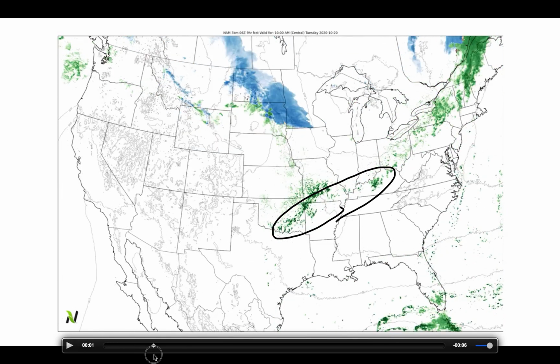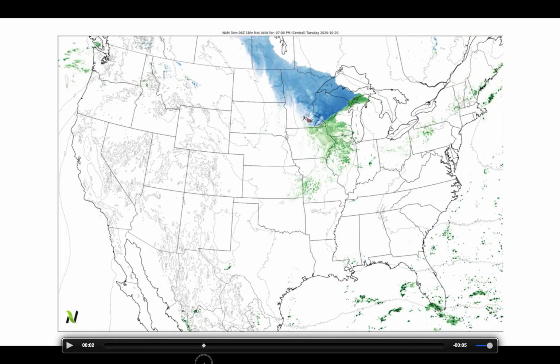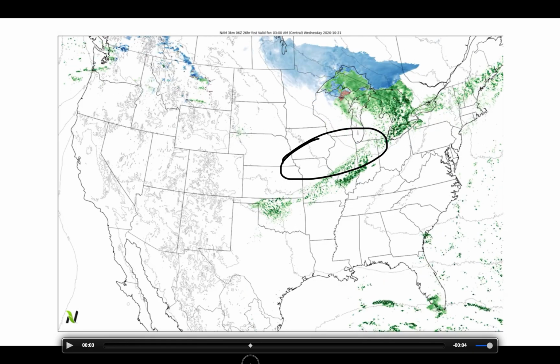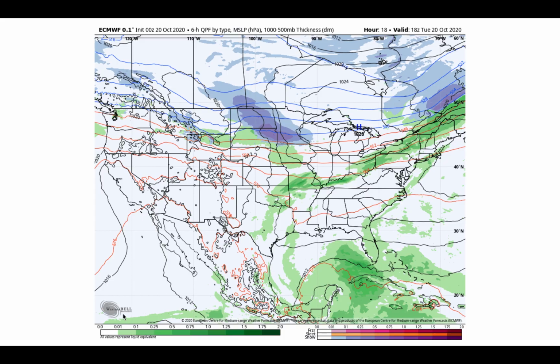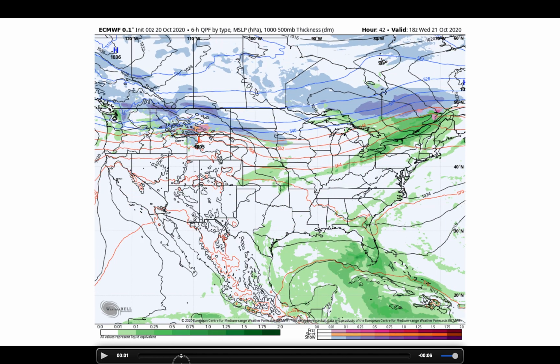This is as we get into Tuesday midday, right around noon. Getting into sunset now, we're seeing that thunderstorm activity lift off to the north with the warm front as we get into the overnight hours into Wednesday morning. So as we make our way into Thursday, quiet across the south. We'll take it further than that with the European model now. This will take us into the weekend and next week.